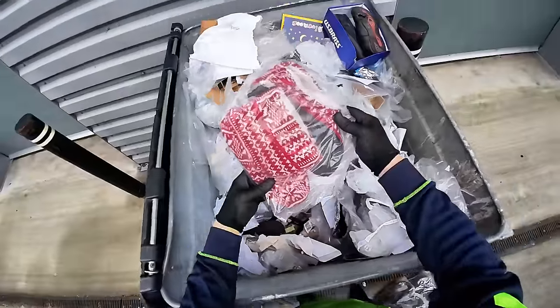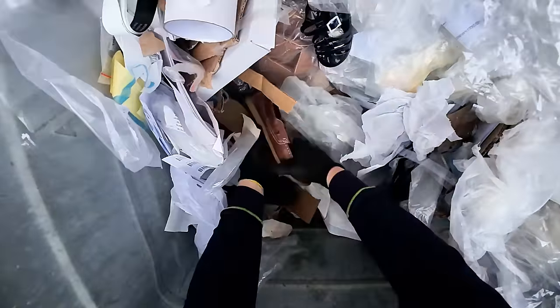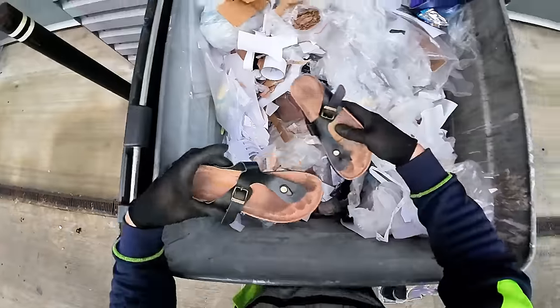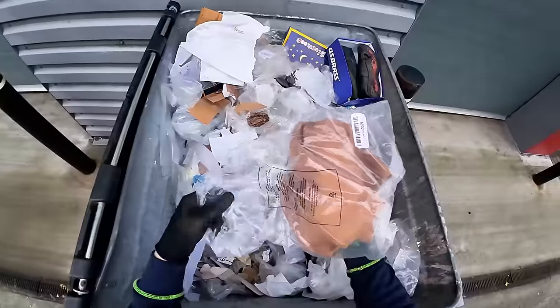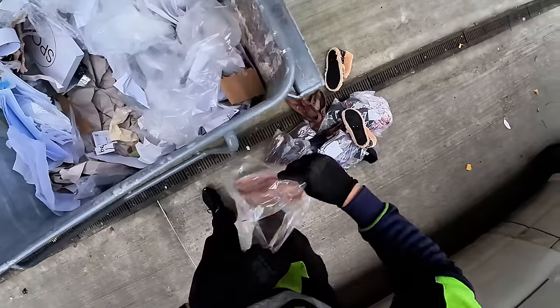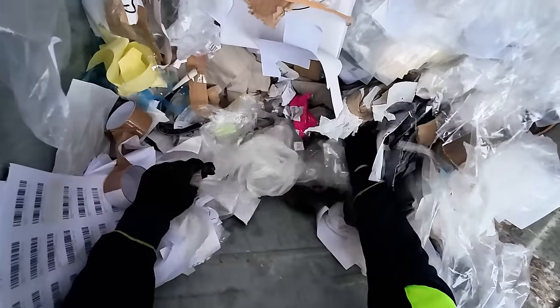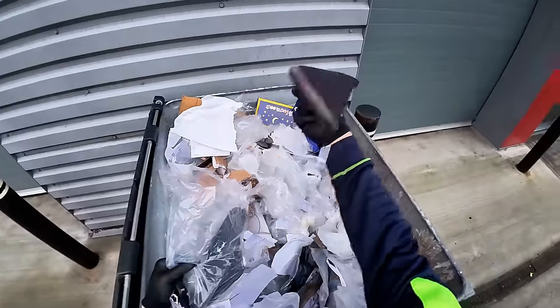Pair of sandals. Pair of slipper boots. Pair of slipper boots again. Pair of deck shoes. Pair of sandals there. Those are not new, though. Yeah, we'll just leave those ones. Those are a bit messy. Here we are. Pair of boots there, like UGG boots. Nice. Pair of slippers there, coolers. Really nice, brand new.